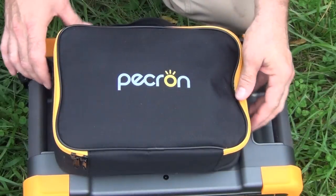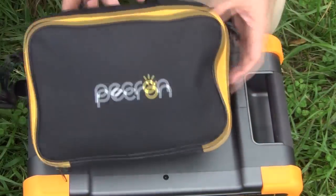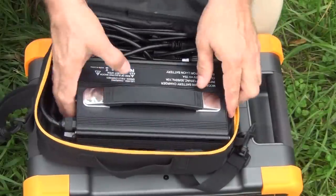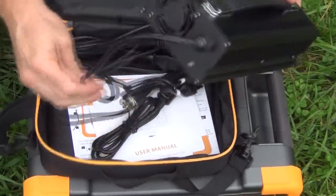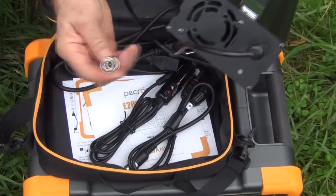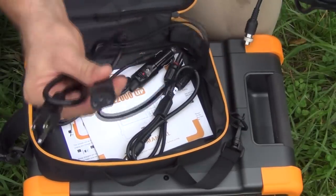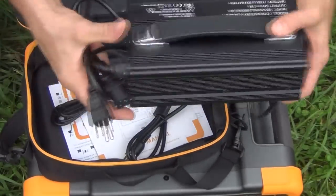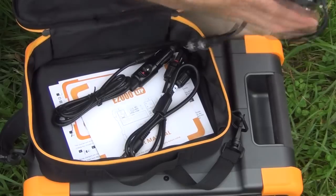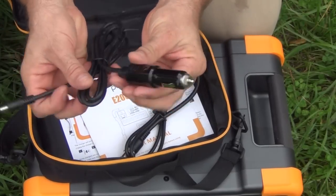This zippered case, which you also get, comes with a nice little shoulder strap. It also has a carry handle on top. But when you open it up, this is where the main AC charger is located. And again, it attaches with the same type of fitting. It does have a standard three-prong plug that comes with it that attaches into this end here. Of course, this is for the US model. And then you also have your 9-volt charger if you want to charge it off the car.